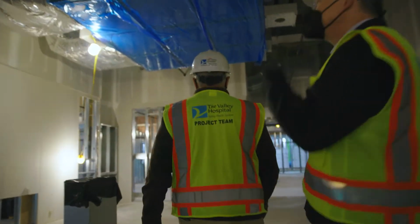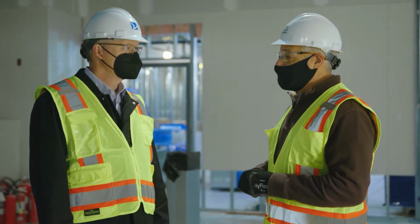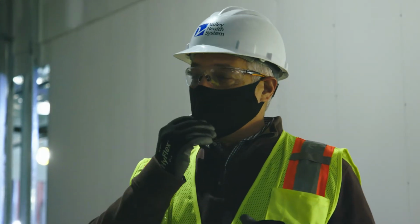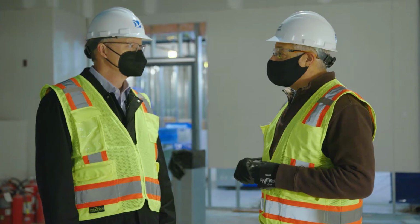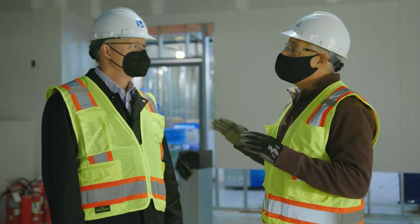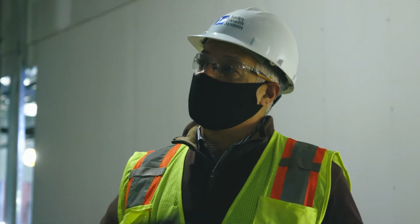This is a prototype OR, general use, 650 square feet, and we will build it all the way down to the finishes before we start to build the other 16 ORs. And it'll include the finishes, the furniture, as well as the lighting and the booms for the surgeons to come in here, give it one final look over before we build the other ones.